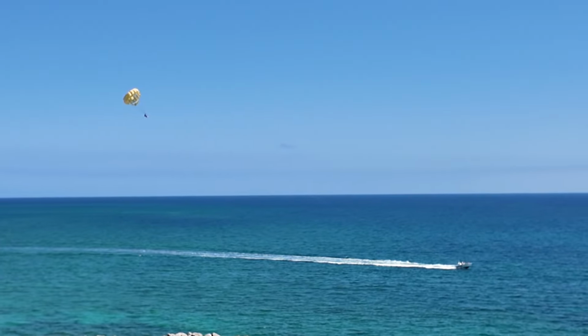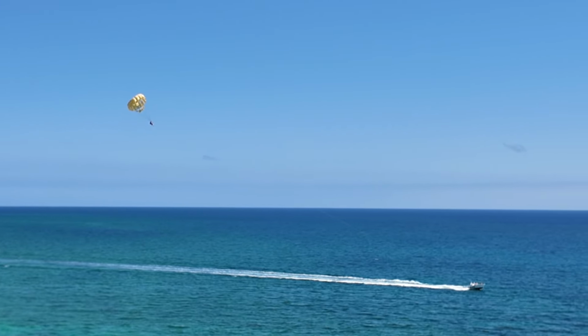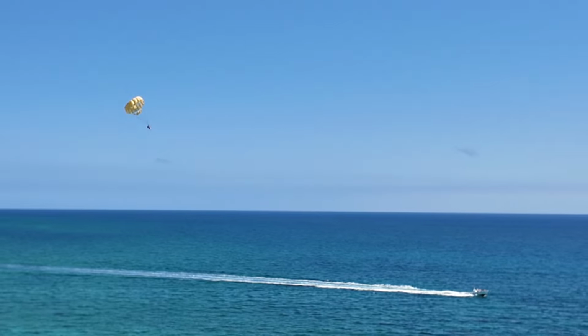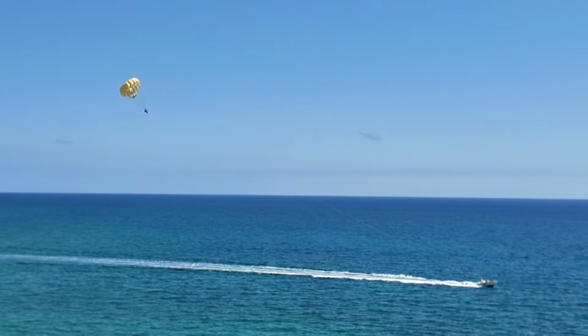I just popped out here on the veranda because check this out. Someone is parasailing around the ship. What a fun activity. Next time we come, I want to do that.